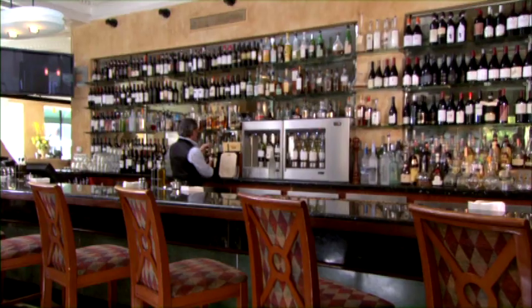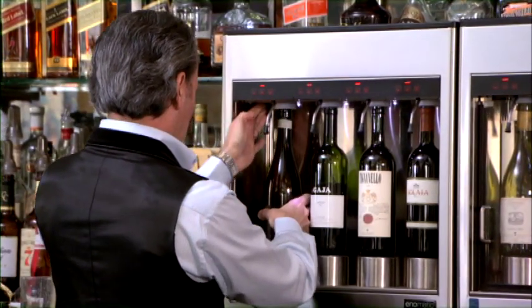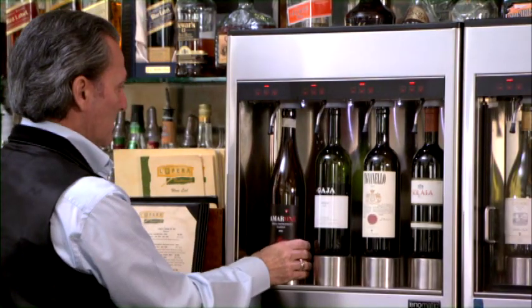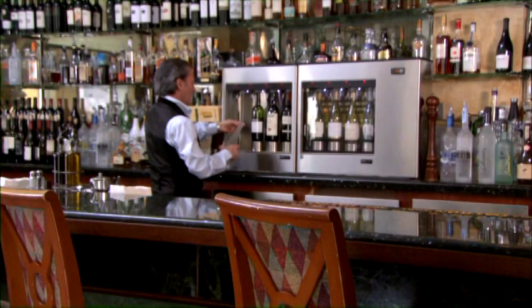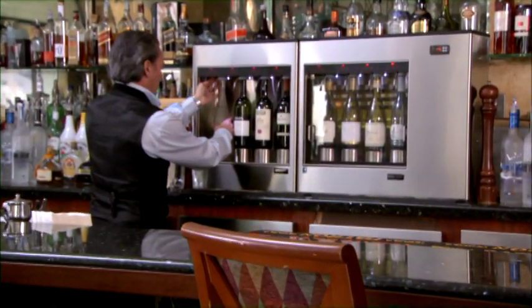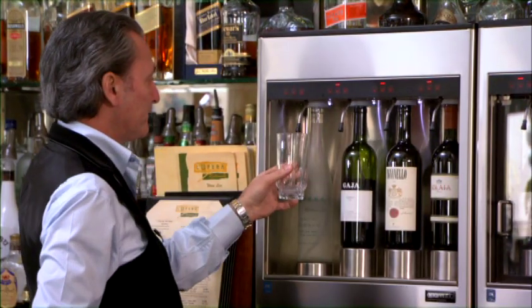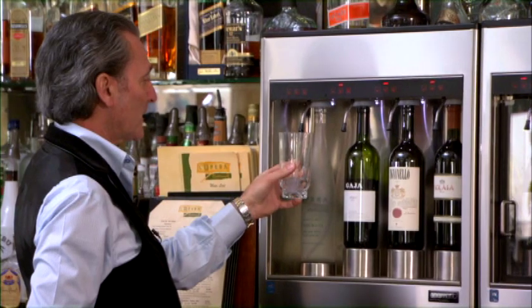We have 15,000 bottles of wine in inventory, and a lot of them are very premium, expensive. I purchased a machine called Enomatic, which enables me to serve my guests a couple ounces of a special wine. And the machine, of course, needs maintenance. So it's very important that every month I clean the machine properly. I actually use the acid water to flush the lines of my machine.